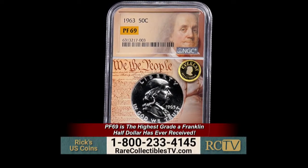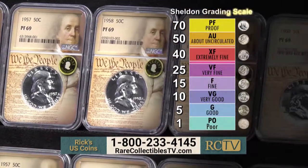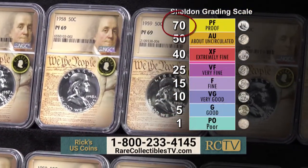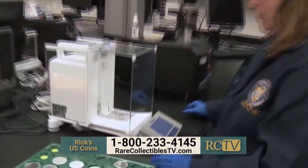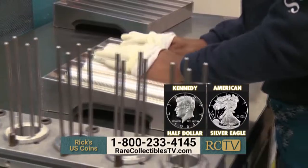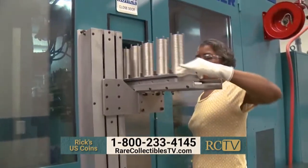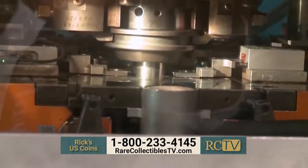There are no Franklins in proof 70. Coins are graded on a 70-point scale, from a low of 1, which is a coin that's very heavily circulated, to a high of 70, which represents perfection. Now, when you buy the latest Mint products, American Silver Eagles, Kennedy half dollars that have been struck over the last 20, 30, 40 years, you can find coins in proof 70 because of the improvements in technology over the last 40 to 50 years.